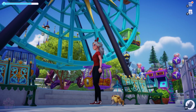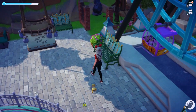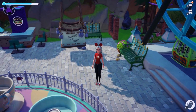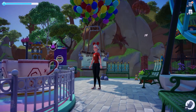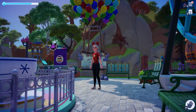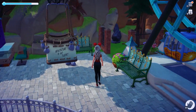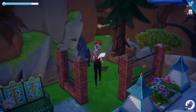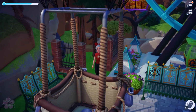And I love Mickey's Ferris wheel. I think it looks great right there. I even put the up balloon, because I figured that's a ride as well, right? It's a hot air balloon ride. Back here in the corner, I just sectioned this off so that I could have a tree, still have some wood fall, and have my rock.